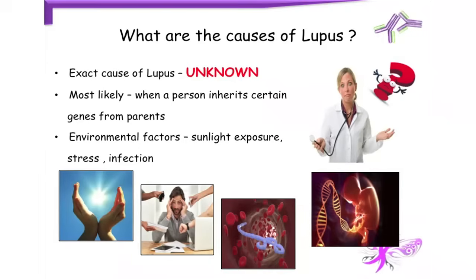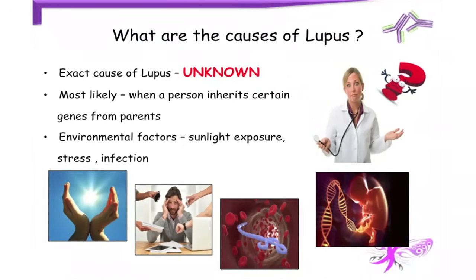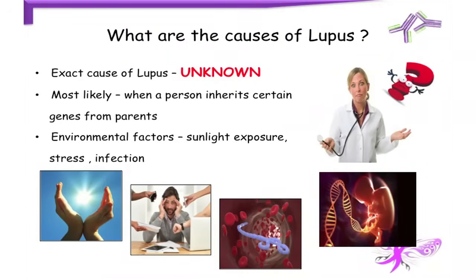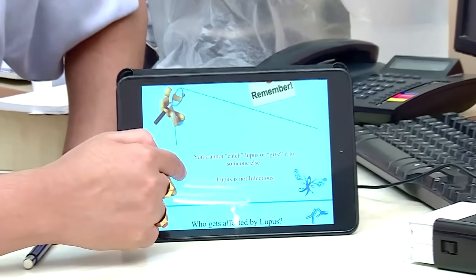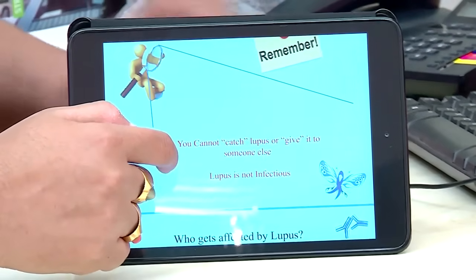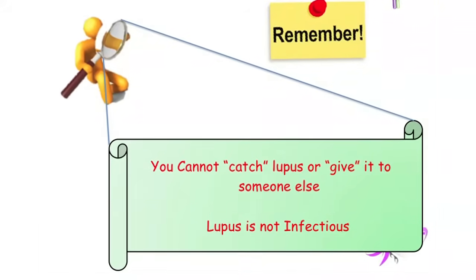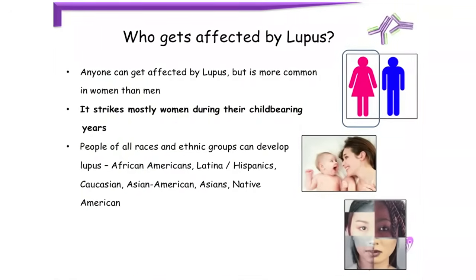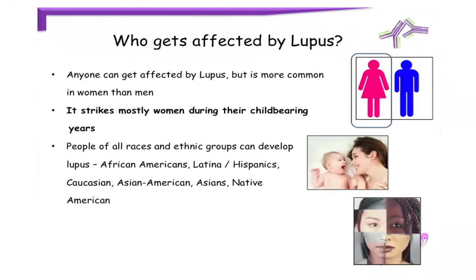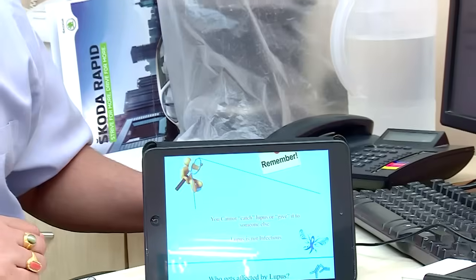On top of it, if you have SLE, you also get a flare-up of SLE if you have any infection, which could be a viral or a bacterial infection. So it is not spread through contact. It's mostly a genetic disease which is acquired through genes. Who gets lupus? I've told you certain age group, 15 to 45 years, and women. It can affect any ethnicity. It's more common in Asians actually, so we are more prone to it compared to the white population.